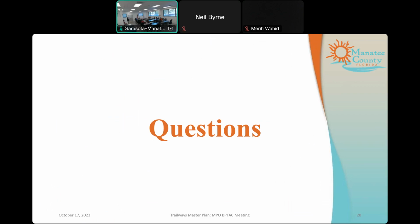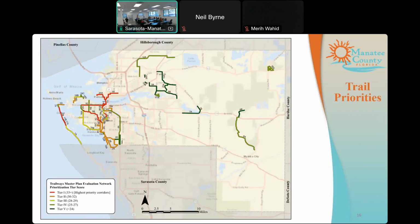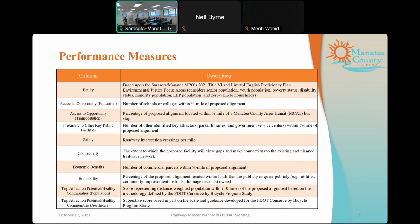Okay. And how buildable do these trails look? One of the rankings was buildability. Let's go back to that. Buildability: the percentage of proposed alignment located within lands that are publicly or quasi-publicly available, e.g. utilities, community improvement districts, drainage districts that are already owned by the county. So that was another calculation that ended up in the final priority number.